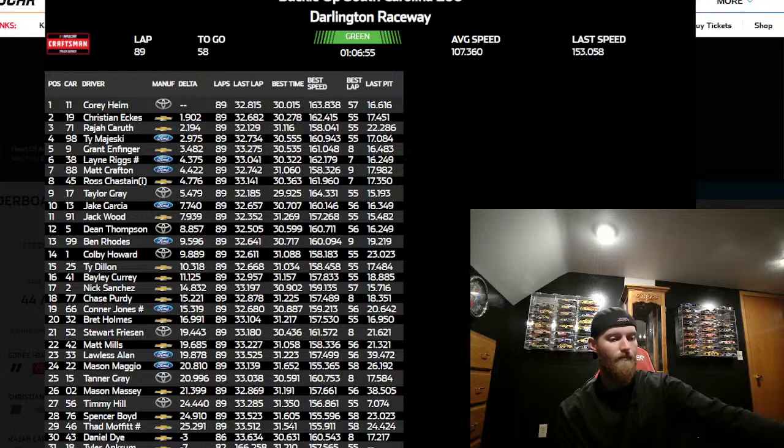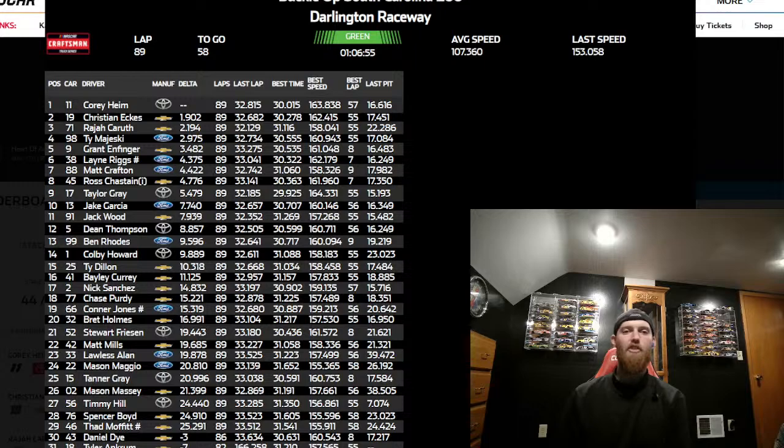1 lap to go in stage number 2. Yep, there you have it. Final lap of stage 2. Corey Heim with a 1.9-second lead, managing it much better in this stage versus stage 1. Raja Caruth has been the fastest truck on the racetrack by far the last several laps, getting up to 3rd. Crafton on his fresher tires is currently in 7th, and he was within a 10th of a second of Lane Riggs, so he might get another spot as well.